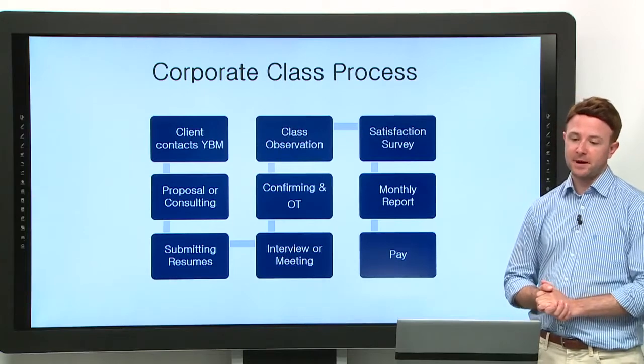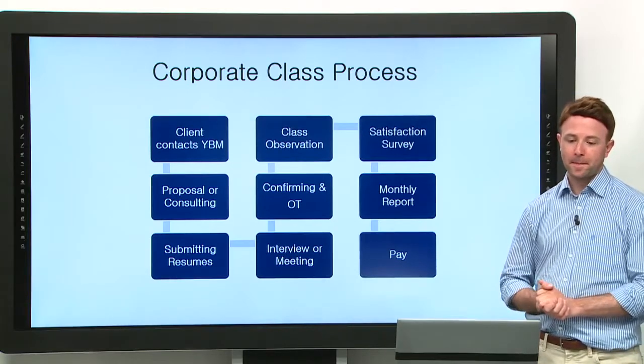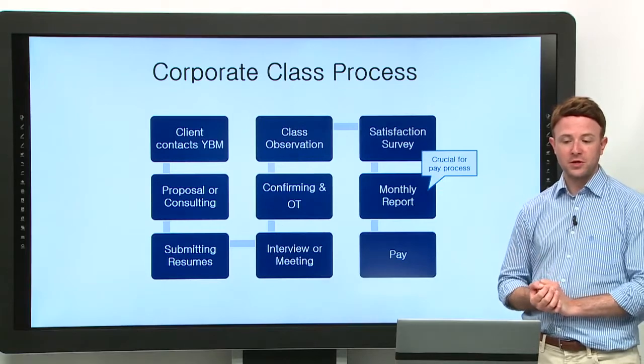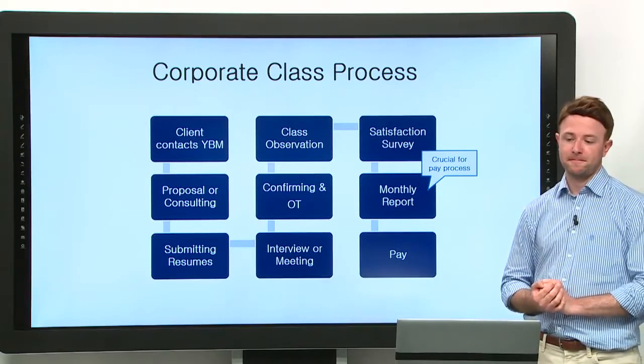During the last week of the month, you will have to submit a monthly report to YBM, and this is a very crucial part of the pay process. Payment for all teachers will be sent out on the 10th day of each month.